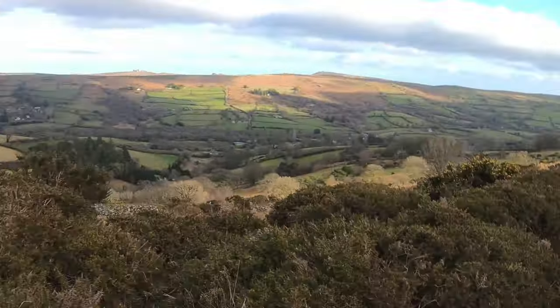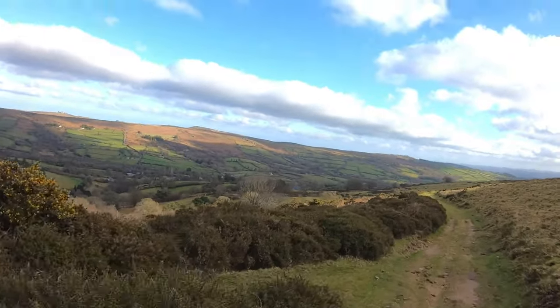Hey, the finish! Down at the bottom there, you can see the church. Here's my finish point.